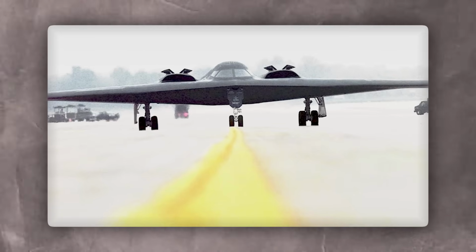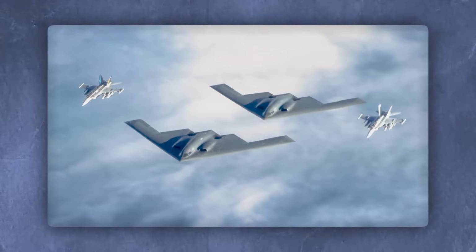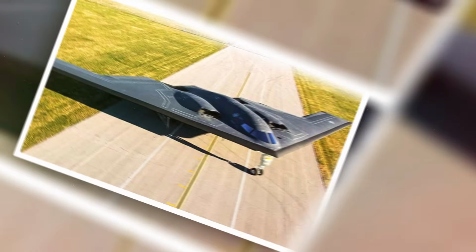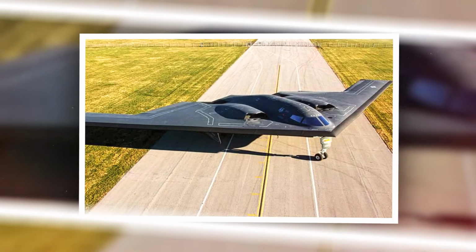The B-2's stealth capabilities stem from its unique shape, radar-absorbent materials, and specialized systems that reduce heat emissions. These features work together to minimize its radar signature, allowing it to penetrate heavily defended enemy territory without alerting adversaries. This ability is crucial for delivering both conventional and nuclear munitions on critical targets worldwide.